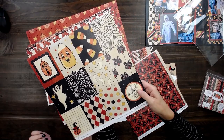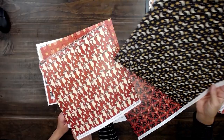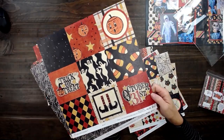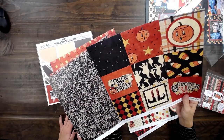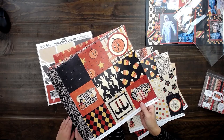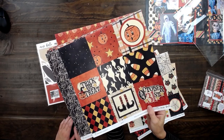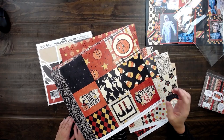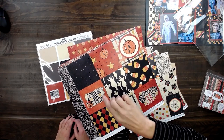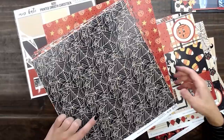Got some lined paper here for you to write on. Oh, the stars and the moon. And the ghosts. Oh, I love that one. You could totally use these for all sorts of things: card making, page kits, any sort of craft you could think of. If you're going to have a cute Halloween dinner or party, you could use them as invites or table name cards, where you put your guests' names on them. I love the spider webs.